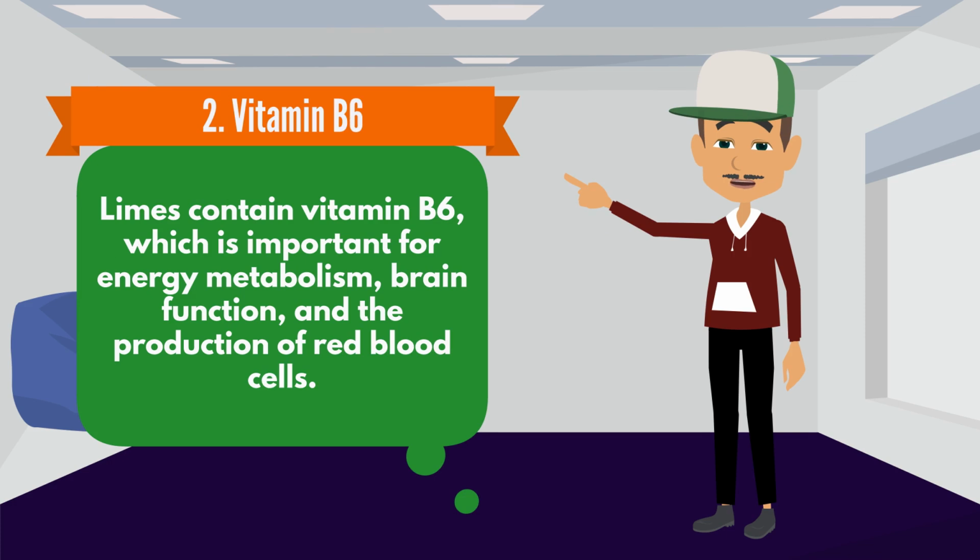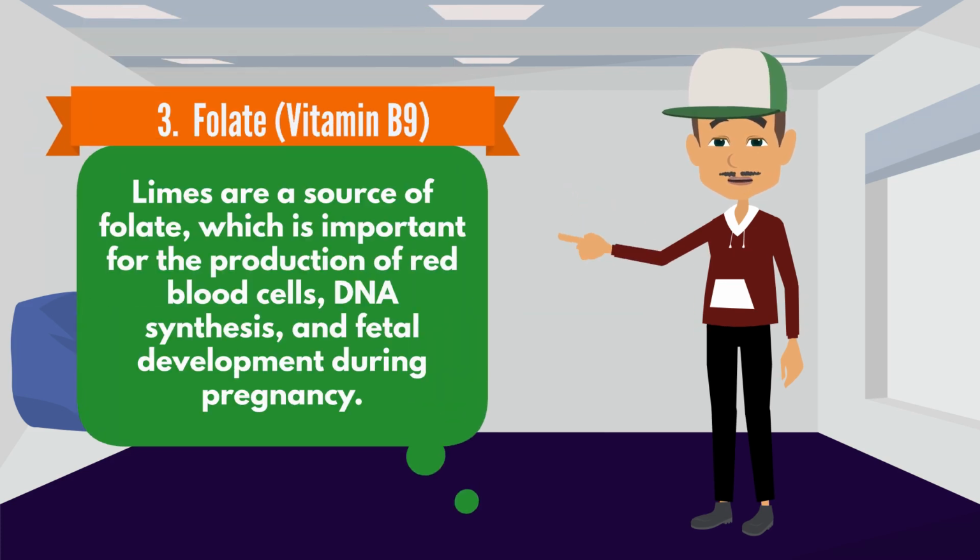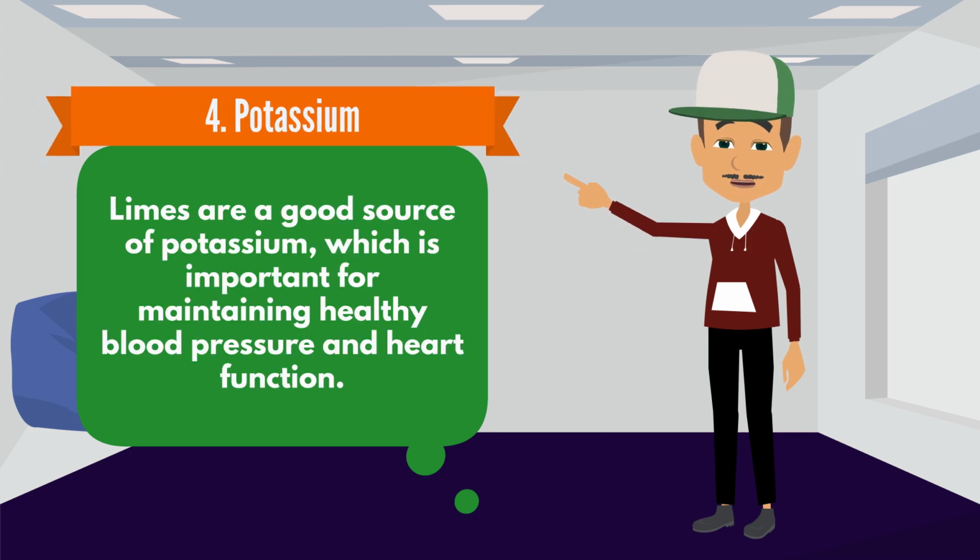Number 2, vitamin B6. Limes contain vitamin B6, which is important for energy metabolism, brain function, and the production of red blood cells. Number 3, folate, vitamin B9. Limes are a source of folate, which is important for the production of red blood cells, DNA synthesis, and fetal development during pregnancy. Number 4, potassium.